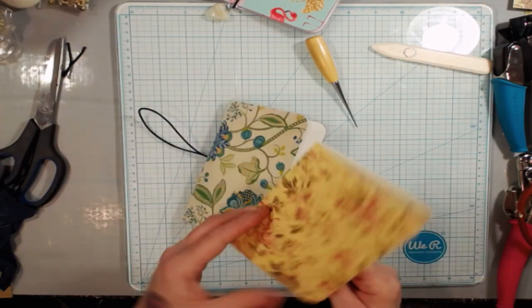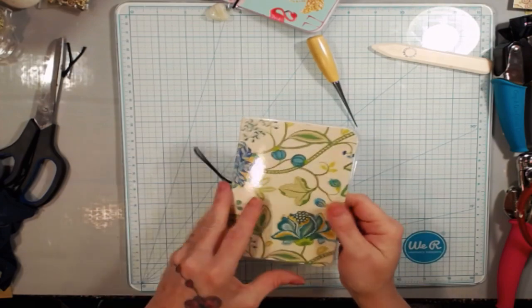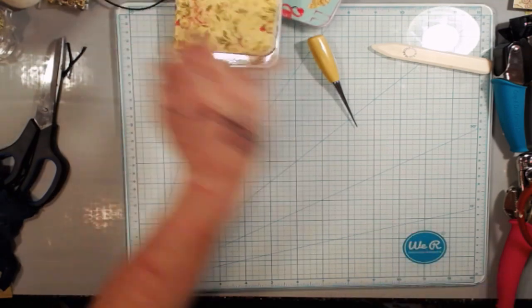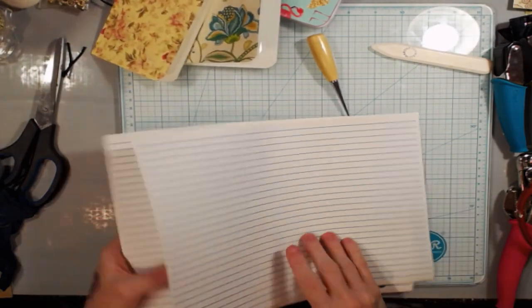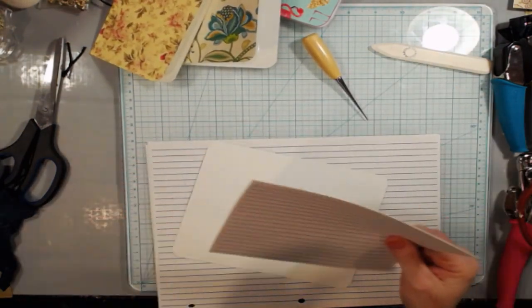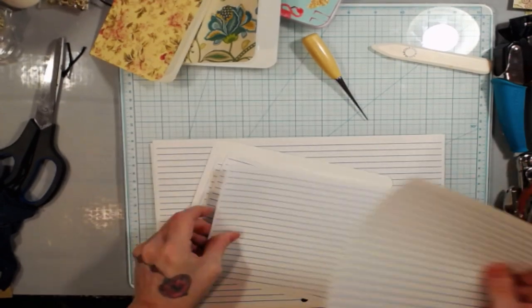Okay, then we're going to make our books. Our books are going to go in there, all nice, fancy like. Now I need to find my papers that I cut out. Because I have these here. Which ones? Oh, there they are. How many did I cut out? I cut out 1, 2, 3, 4.